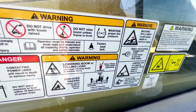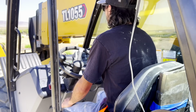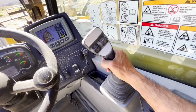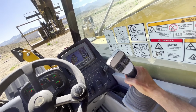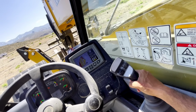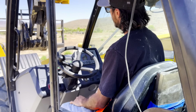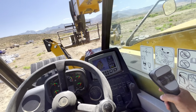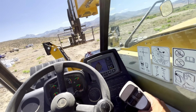Okay, so that's that. Parking brake is off. Now back should lift the boom. Forward brings the boom down. And then sideways should extend the boom. And let's see that now. There it goes. So that's right, left brings the boom back.